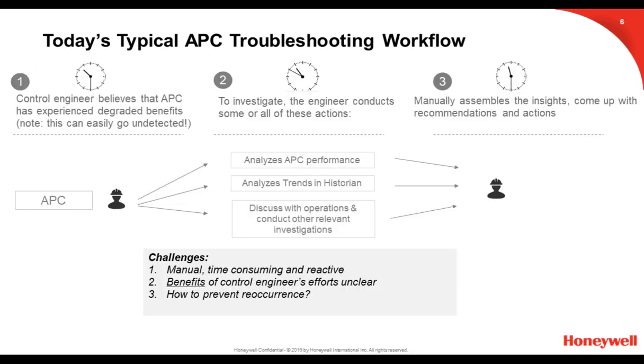So let's think about how APC maintenance or troubleshooting is performed today. Step 1, first of all, the control engineer has to realize there's a problem. Not always that clear. As I said, maybe these conditions have been the case, maybe since they came into the position, certainly for days, weeks, or months, and may go undetected. But let's give them the benefit of the doubt and say they're aware of a problem. So how do they troubleshoot?